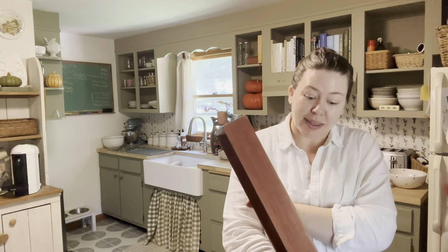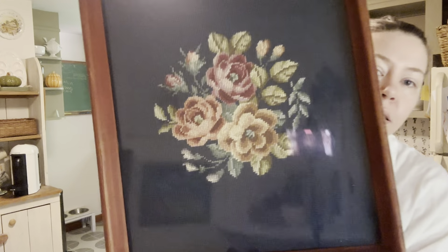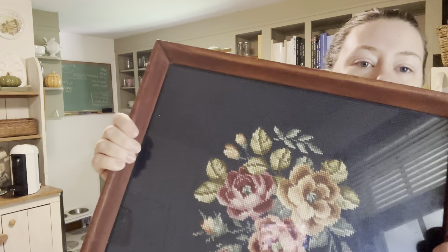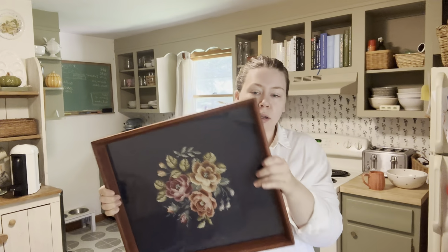And then this is one of my favorite things I found at the Ellsworth Goodwill. I'm so sorry, I just keep talking about it, but look at this. Oh my god, this beautiful cross stitch or needlepoint floral framed in wood, just perfect and stunning, ready to hang. And it was $10.